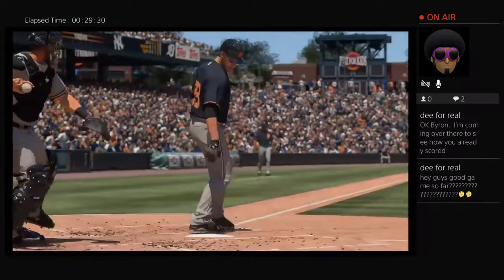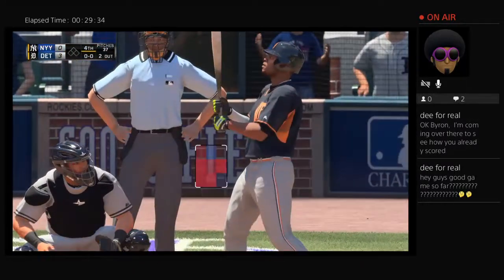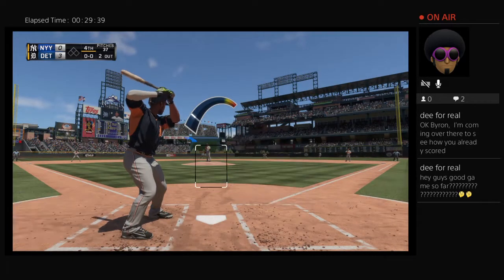And he struck him out, so he's down on strikes for the second time this afternoon. Justin Upton is into the box. He was a strikeout victim in his first try. Well, at the very least, he went down hacking.